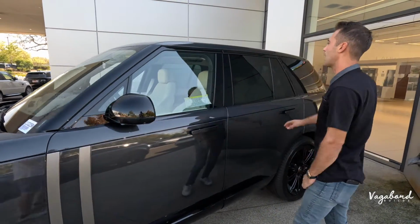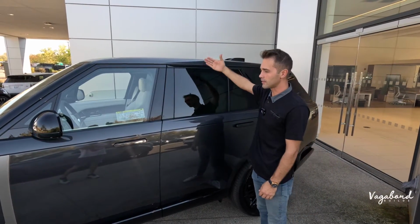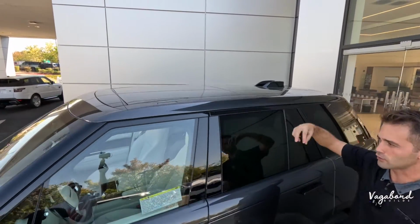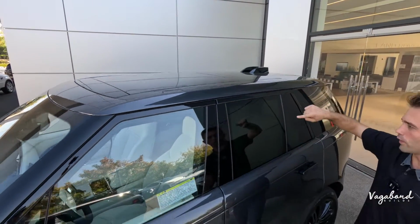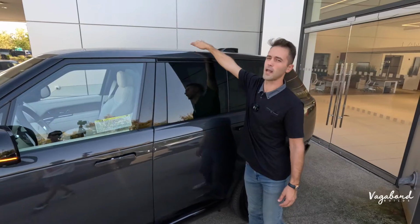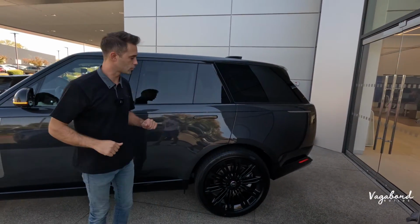Up top, we have no roof rails, okay? But take into consideration that, yes, you can add the option of roof rails. We have high gloss black trim going around the windows, and the panoramic glass, as you did see that Sandu behind the camera did show you guys that.